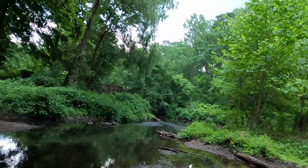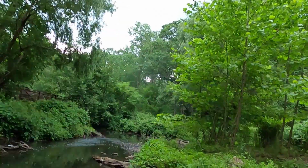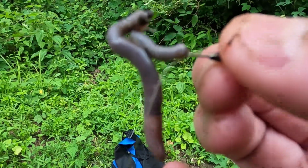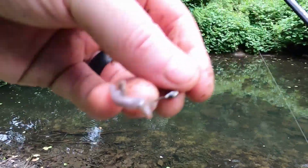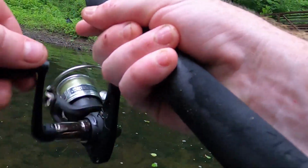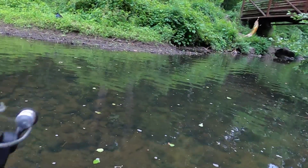Okay guys, coming back on the bridge. Found another decent, at least hookable worm. So we've got two now. All right. It's sucker time. Okay guys, here goes. All right, they just picked off the hanging parts, but that might work to our advantage here. Smallest red breast of the day.